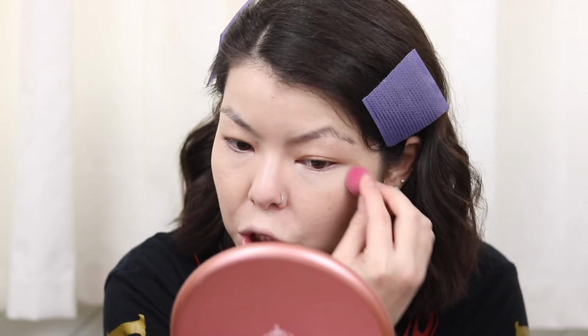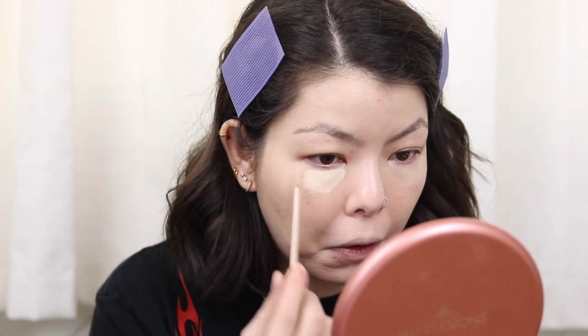It's so strange. If I blend too much, it starts taking away the coverage of everything else. Do you guys see that? I have coverage underneath my eyes, but no coverage over here whatsoever. So I don't know what's going on. No matter how much I blend, it just does not want to go past this little under eye area at all. So I don't know what that's all about, but we're just going to put some more concealer on this side because we are missing coverage.